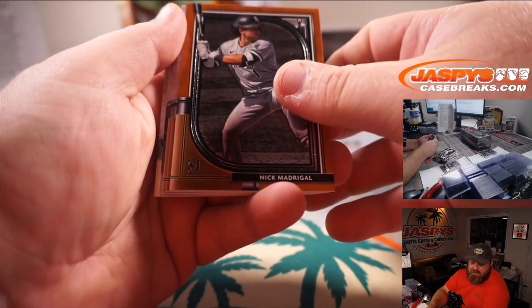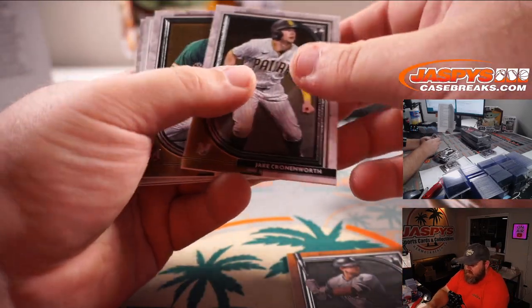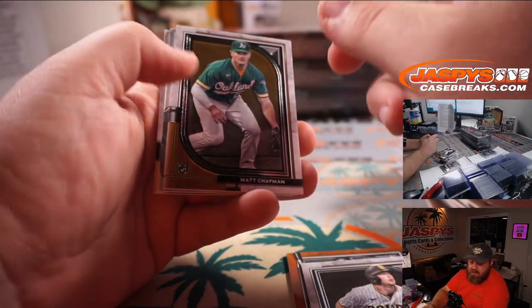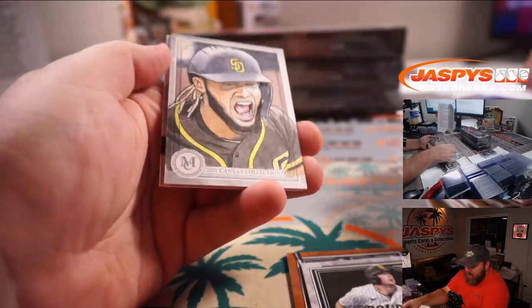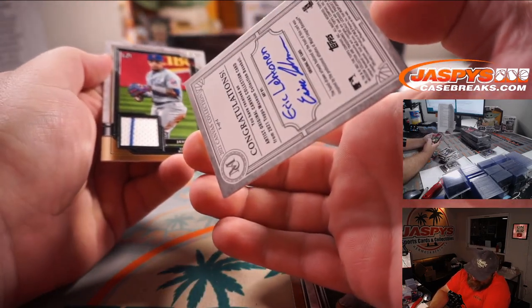Nick Madrigal, White Sox. That is Matthew Solway. Jake Cronenworth for the Padres. Harry Steinmetz. And is that a one of one? It is.